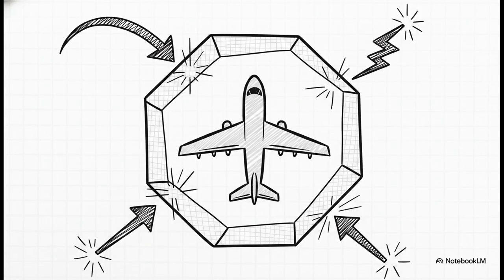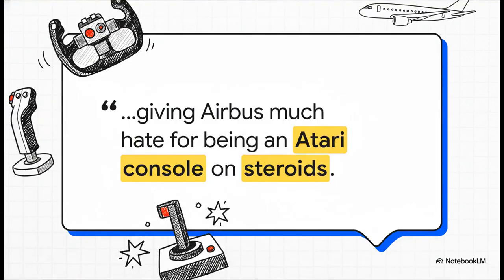So what does that actually mean? Well, when an Airbus is in what's called normal law, the computer basically creates a virtual safety bubble around the aircraft. It literally will not let the pilot stall the plane or fly too fast or bank too steeply. It's a proactive safety net, a digital guardian angel that's always watching. And this quote just perfectly captures the skepticism some of the more traditional pilots have. Comparing an Airbus to an Atari console on steroids really highlights that fear of losing the direct physical connection to the aircraft, that feel that many believe is at the core of true airmanship.